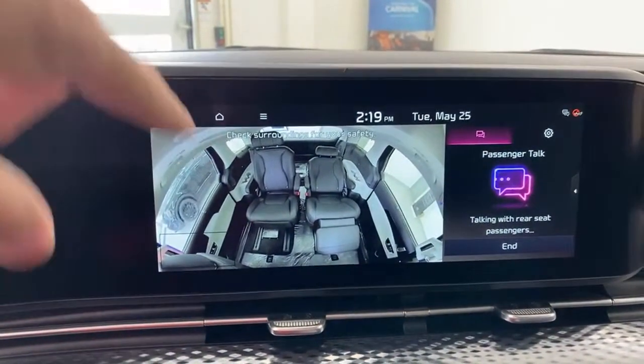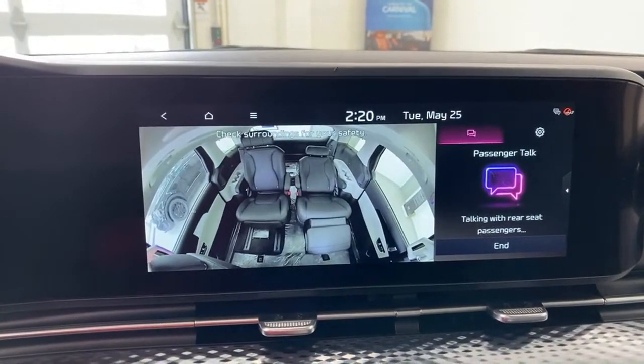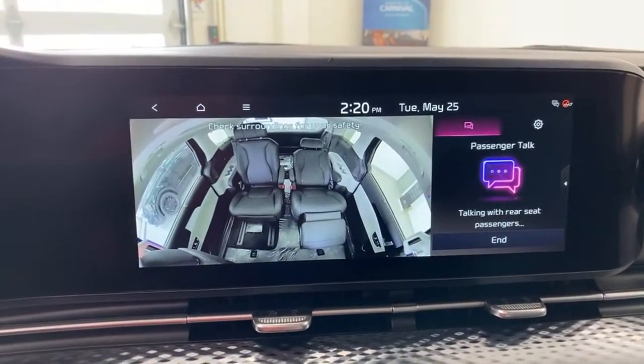And again, the size of this screen can't be understated. It is bigger than the Telluride's. It is excellent. So there's front seat stuff. Where are we headed next? We're going to go rear seat.